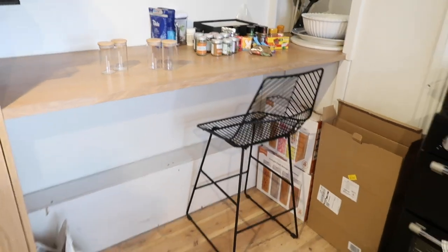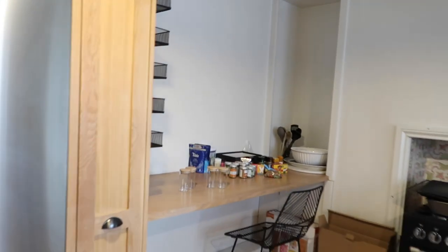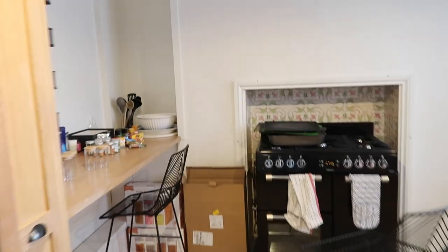Spice rack unit is on. I really like it actually because it matches nicely with the other decor that we have in the house, and it's pretty hidden. You can't see it at all when you initially walk into the room, but it's actually a really good size. I'm hoping to also put our OXO cubes on here and some other bits.